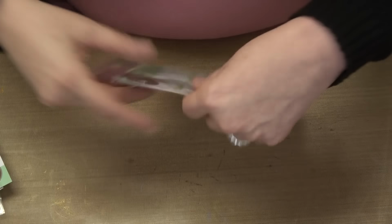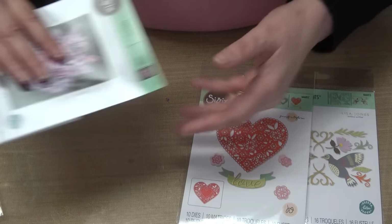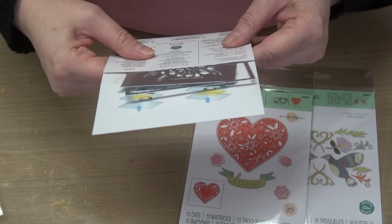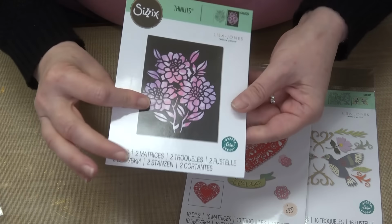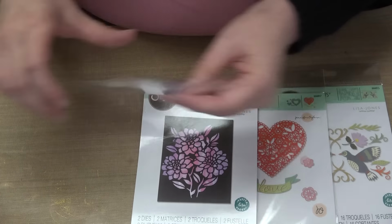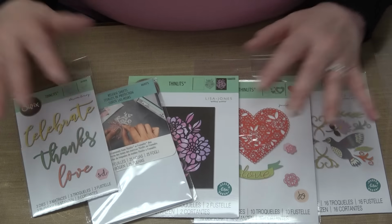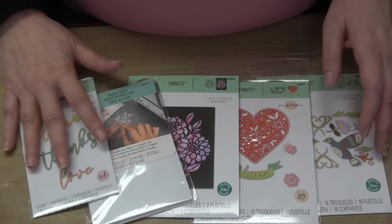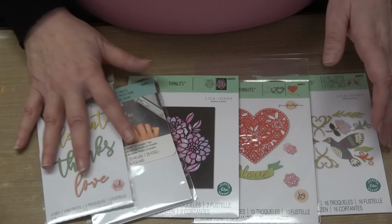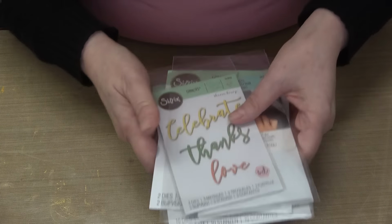So in this set, we've got the birds and blossoms, we've got the intricate doily heart, we've got the beautiful, what are they calling this? Negative florals. Okay, negative because you're using the negative space. I getcha. We've got the release sheets and we've got the sentiment set, all to get you started. Retails for $91.95. Your price is $65.99. Let's look at the samples.